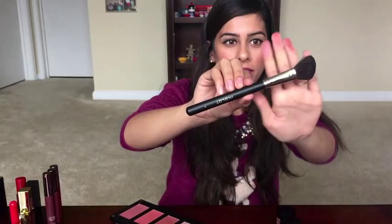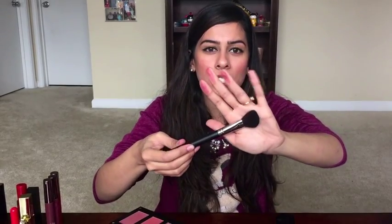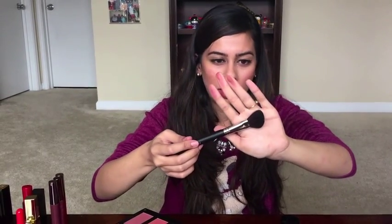So the brush that I got from Inglot is this angled brush. It's the only angled brush that they have. They have a smaller brush collection, so I'm not really sure what the number or name of this one is, but it's just the angled contour or blush brush, whatever you want to call it. So the lady used this for contouring mainly, and then she applied blush with it too, and I just loved it, especially because of its angled shape. As I already mentioned, I love angled brushes, and also because it's smaller, so it just works well for my face.